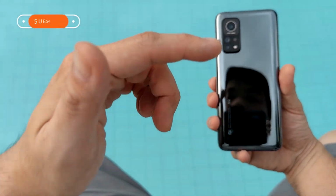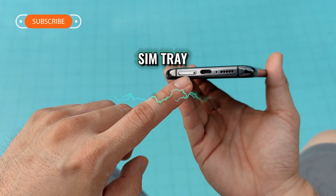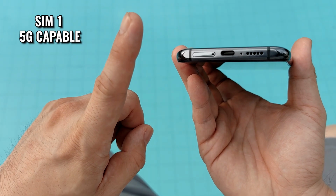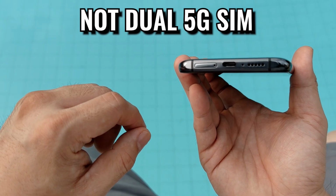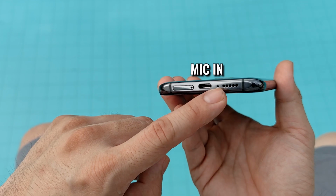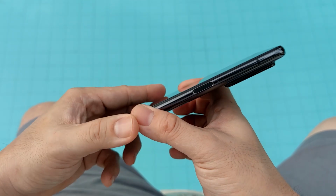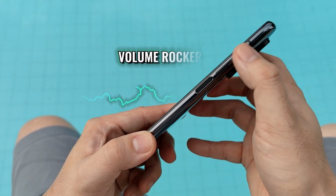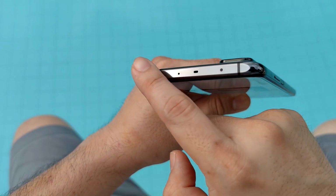Okay guys, right now we're going to take a quick tour around this phone. So underneath, we have the SIM tray, which can host 2 nano SIM, wherein the SIM 1 is a 5G capable SIM and SIM 2 is just an LTE. It's not dual 5G, take note of that. This is the USB Type-C port, then the microphone in, and of course your loudspeaker. Then turning to the other side, you can see here is the side-mounted fingerprint scanner as well as your volume rocker.